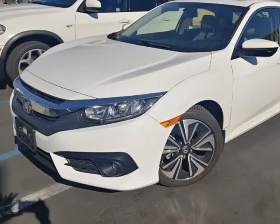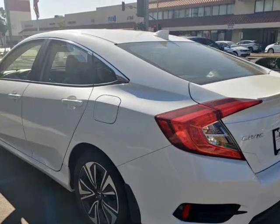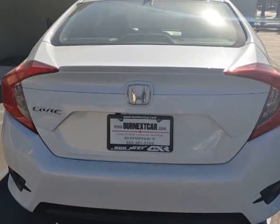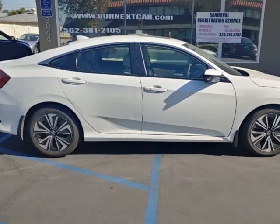This 2018 Honda Civic Sedan is brought to you by Ournextcar Inc. Bumper to bumper warranty, backup camera, HondaLink navigation, Thorup smartphone, sunroof, 4-cylinder turbo, alloys, keyless entry, push start, fogs, very clean inside and out.